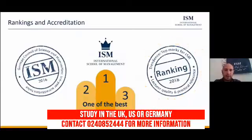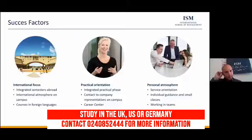So there are 3 pillars here. The first one is the international focus, which I've already mentioned at the beginning, with the 30-40% international students. All of the bachelor applicants will have a German beginner class. You don't need to learn German before. Our master students have a paid option to study German language.